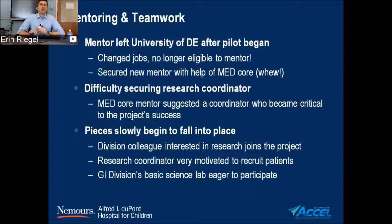So my mentor left the University of Delaware within a month of the pilot award beginning. So I was without a mentor after just a month of the grant funding. And I had to scramble to find a new mentor. And thankfully, MedCorps and Dr. Akins were able to help me find someone who had an interest in the same kind of work and worked at one of the 4 institutions.